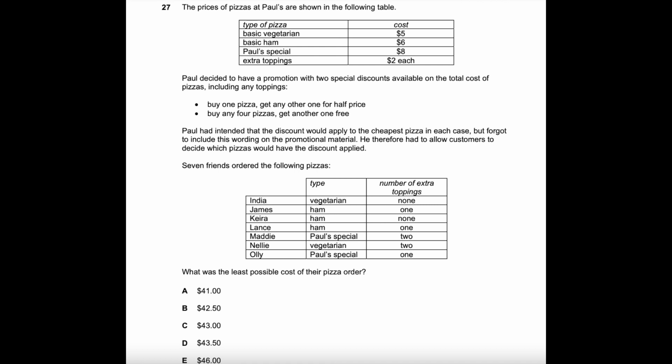There are two possible combinations of deals given that 7 pizzas have been ordered. Buy one get one half price on the full order, or buy 4 get 1 free and a buy 1 get 1 half price offer. Buy one get 1 half price to get the cheapest deal. They would choose the 3 most expensive pizzas to be half price. These would be Maddie's, Nelly's and Ollie's pizzas. Total price equals 5 plus 8 plus 6 plus 8 plus 6 plus 4.5 plus 5 equals $42.50.